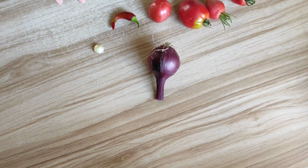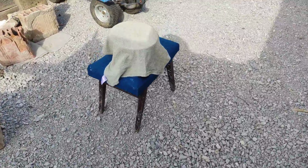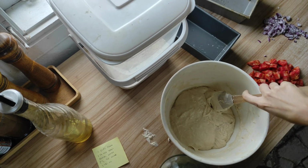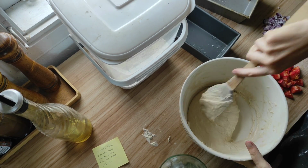So literally everything here has come out of our garden. That's a cool feeling. Let's give these a wash. Let's check on this bread. Oh dear. I actually really don't think it's turned out as bad as I originally thought.